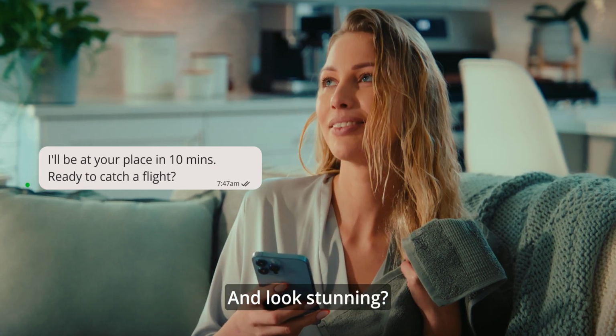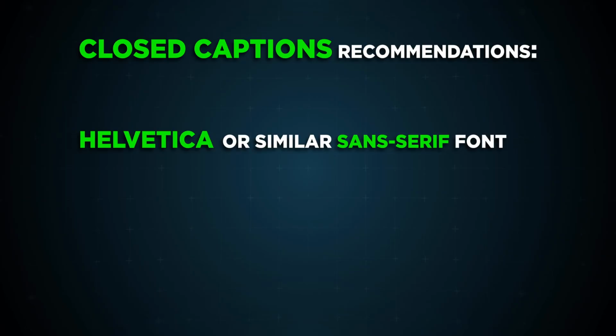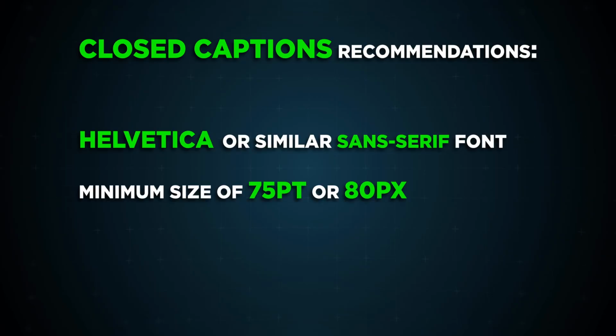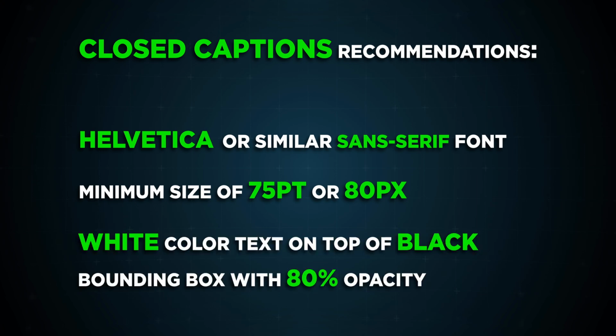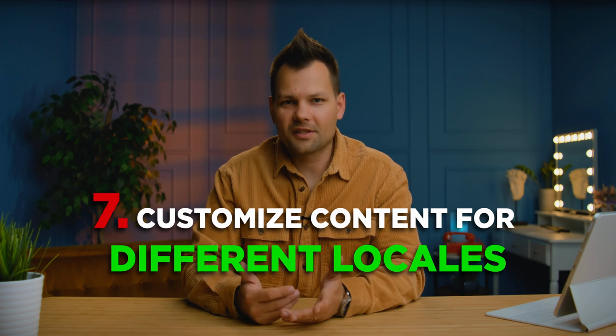To ensure text can be easily read on smaller screen devices, use Helvetica or a similar sans serif font at a minimum size of 75 points or 80 pixels, displaying text in white on top of a black bounding box set to about 80% opacity. Let's take your brand on a global tour by customizing content for different locales.